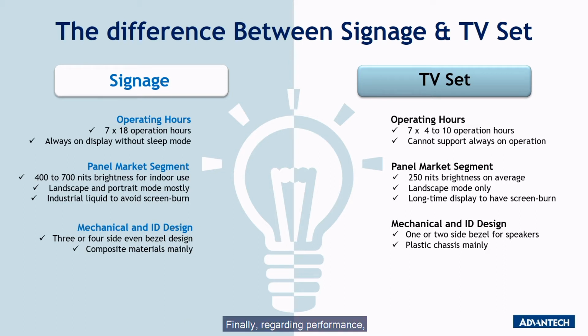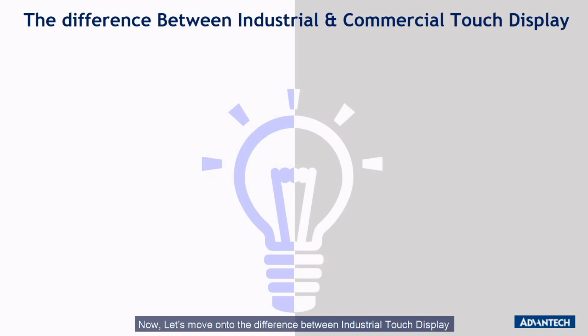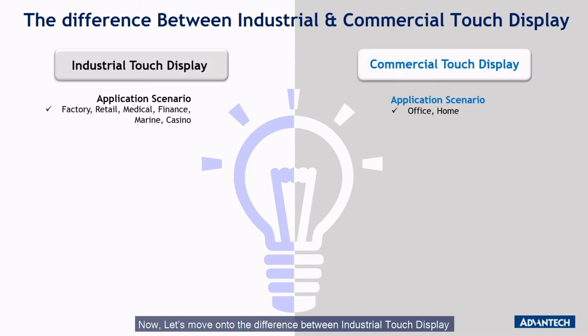Finally, regarding performance, a TV set has heavier power consumption than signage, and you can only use a remote control to operate them, but with signage, you also have an optional touch function. Now, let's move on to the difference between industrial touch display and commercial touch display.